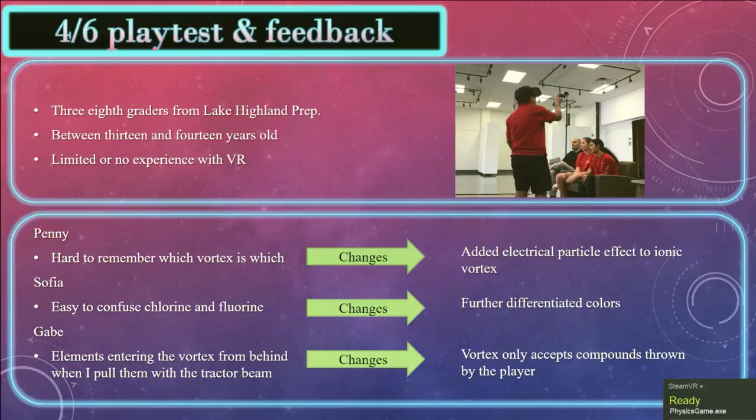And Gabe, he noticed that elements were entering the vortex from behind, even when they weren't thrown by the player, or sometimes when they were pulled by the player with the tractor beam. So we changed it so that the vortex only accepts compounds thrown by the player. We had a similar experience the next day when Faya brought in a large group of middle schoolers from a video game design after school program.